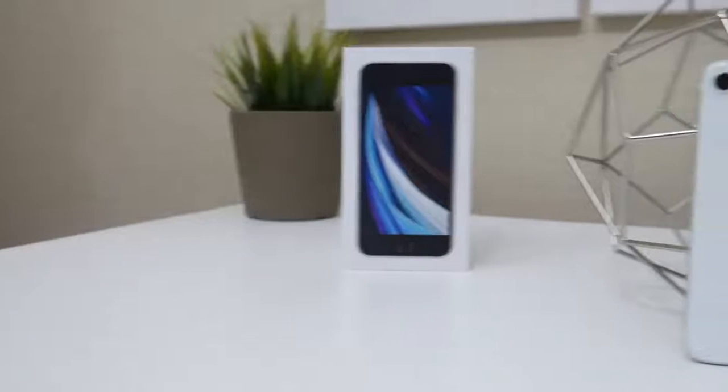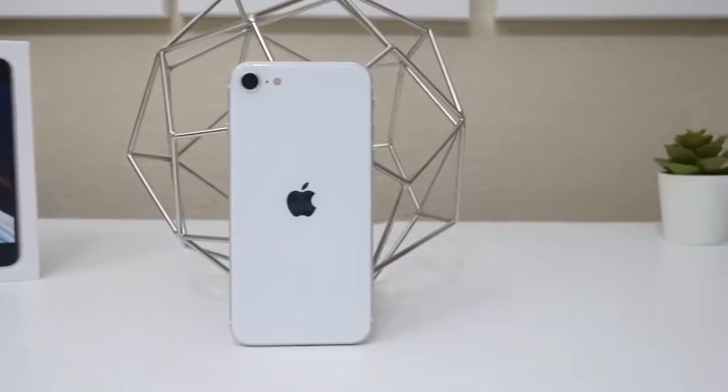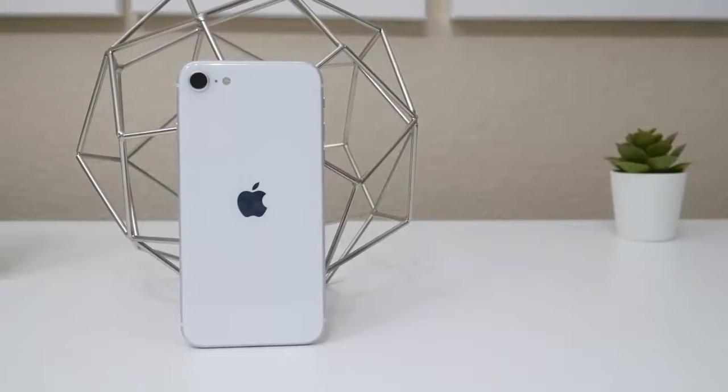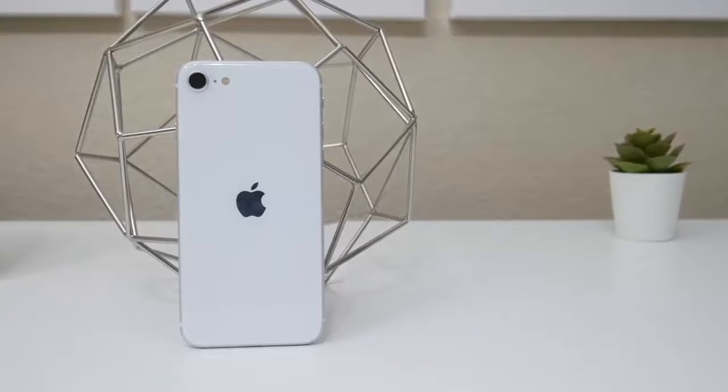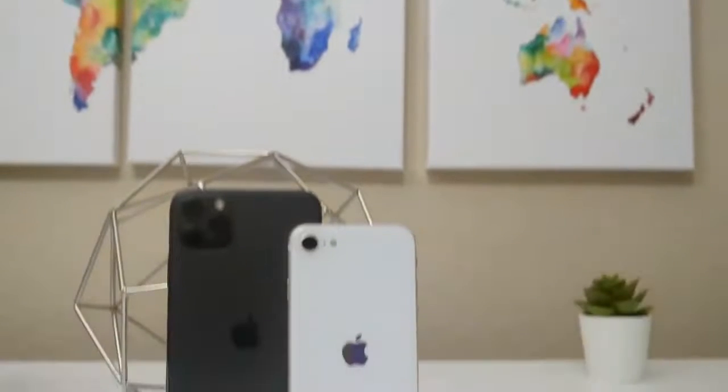Okay guys, to sum it up, did I notice a big difference in switching from an iPhone 11 Pro Max to an iPhone SE for a week? Yes and no. The cameras are pretty similar if you're talking about daylight shooting with the rear main 12 megapixel shooter, but for me the night mode and telephoto camera was the biggest difference in terms of camera performance.